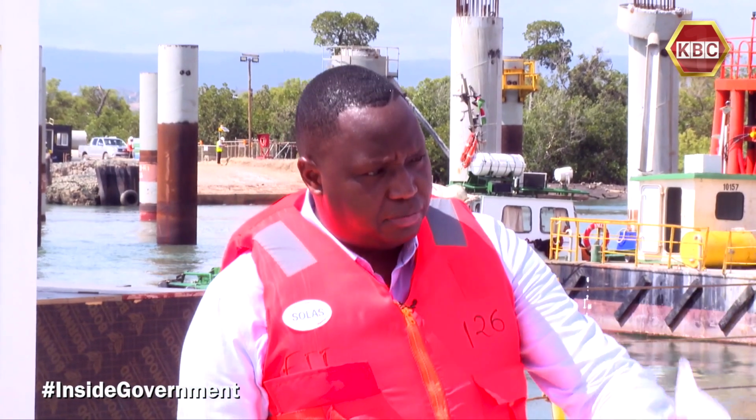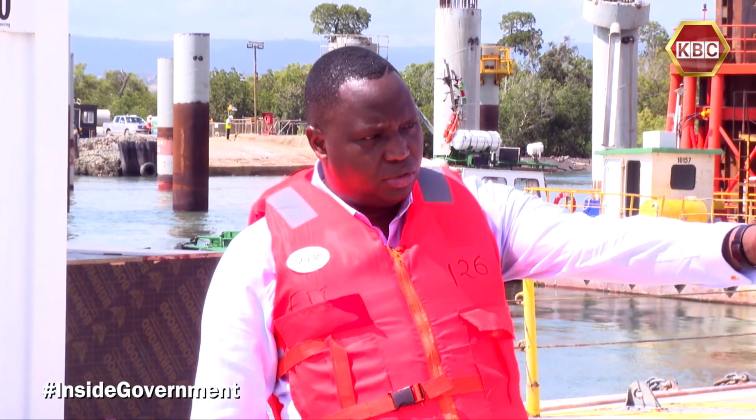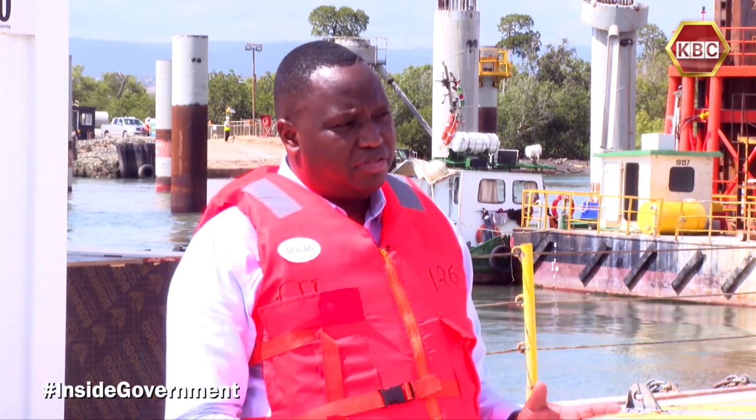This is one of the 3 bridges that are expected to be constructed to connect the north coast to the south coast. This is Mwache Bridge. Give us a brief about this bridge.